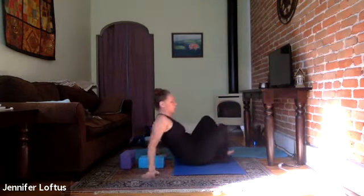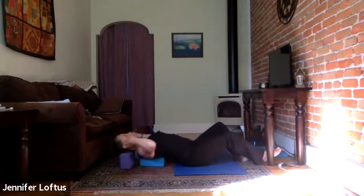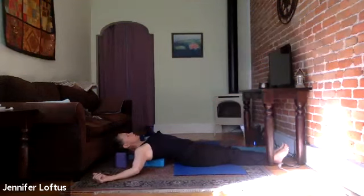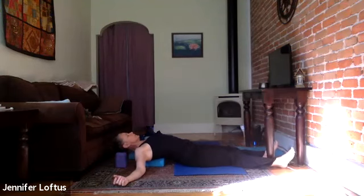Okay, so as we come into this posture, if you're super tiny, if you're not very tall, having the block long sometimes can be too long, and you need to turn the block horizontal to feel comfortable in your spine. So try both and see which is better for your body. And then put your limbs where you want them to be. You can stretch them out, whatever feels good.